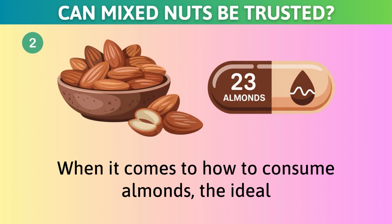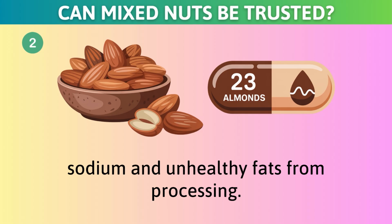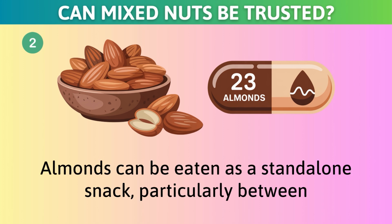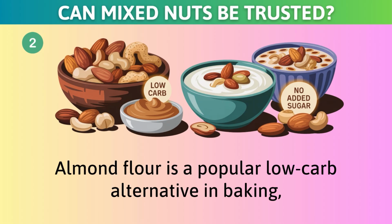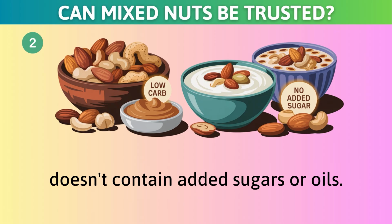When it comes to how to consume almonds, the ideal methods involve choosing unsalted and unroasted varieties to avoid excess sodium and unhealthy fats from processing. A standard serving size is about 1 ounce, which is roughly 23 almonds. Almonds can be eaten as a standalone snack, particularly between meals to help stabilize blood sugar. They can also be added to cereals, yogurt, or salads. Almond flour is a popular low-carb alternative in baking, and almond butter can be a healthy spread, provided it doesn't contain added sugars or oils.